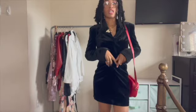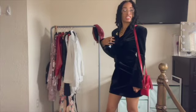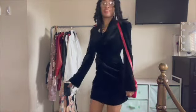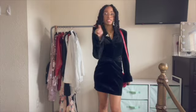I got the knot waist. And this is just sophisticated, sexy, and it's hot. It's a little spin. I love this. Get to the next look.